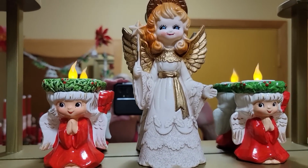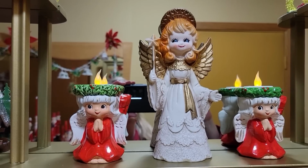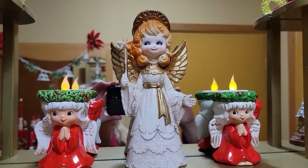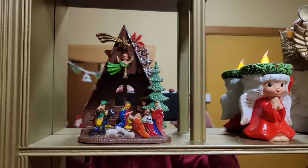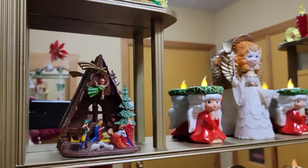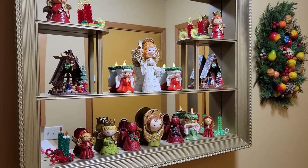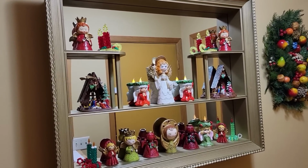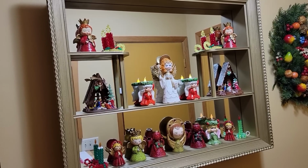And she is very soft plastic. And she's open on the bottom, so she may have been meant to be a tree topper. I always thought she was pretty cute. This one's slightly different than that one over there. So that's what the shadow box looks like. It's always fun when you walk in our service door over here to the right to look at some fun vintage things.